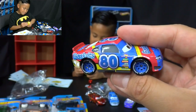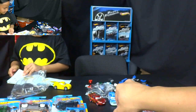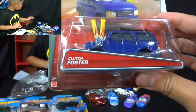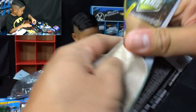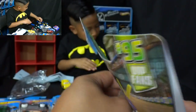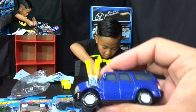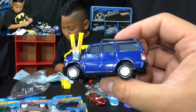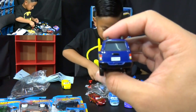So this is gaskets. And then with Cruz Ramirez, you built Cruz Ramirez already? So that's number 80. And here is Clutch Foster with those blow-up bangers. He's the Lightning McQueen fan. This is like a Cars 2 WGP car. So this is an older Cars 3 car. It's like a Suburban or something. The license plate says on here, Jeff, number 1 fan.